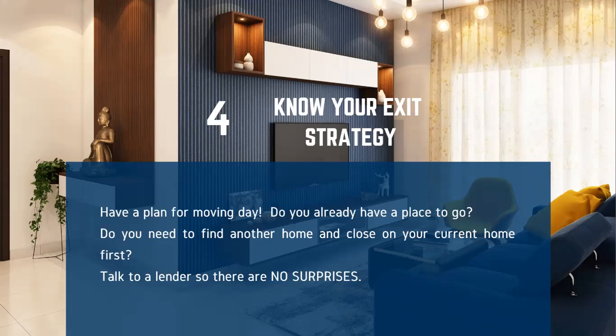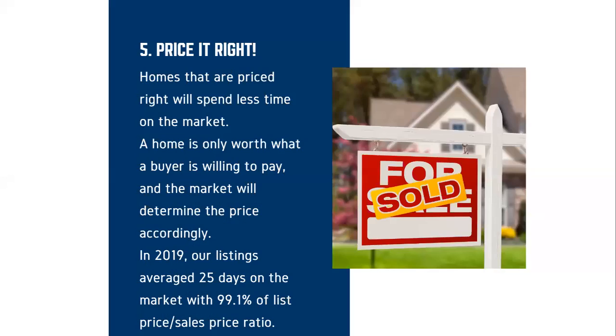I have to buy a home. I need to sell this home and then use this money as a down payment for the new home. Do you have a short-term rental place that you need to find? There are many things you can do there, and we can help guide you through it.